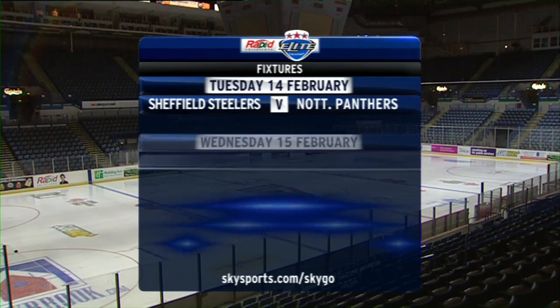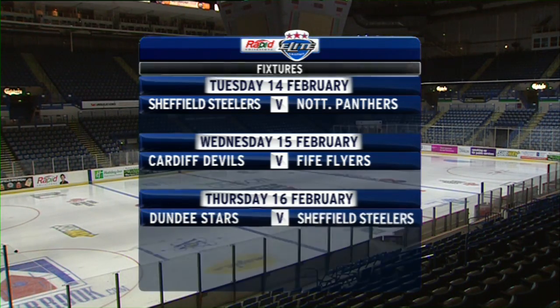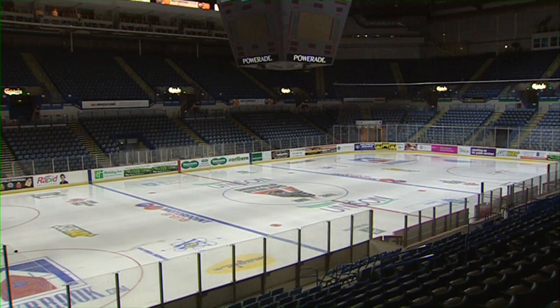Moving on to the midweek games, and there are a few games on Tuesday the 14th of February, that's Valentine's Day. Sheffield face Nottingham. Wednesday the 15th is Cardiff v Fife. And finally on Thursday sees Dundee Stars take on the Sheffield Steelers.